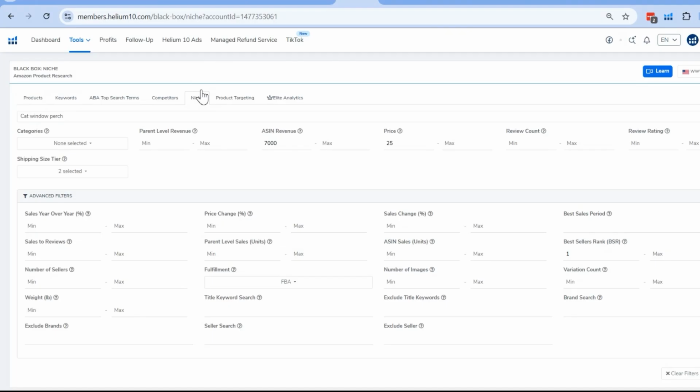Now let's go to the Niche tab. This tab shows clusters of products that fit within a niche performing well together. For the revenue range, target moderate performers. For review count, focus on listings with less than 500 reviews, a minimum selling price of $25, and again with the shipping size tiers, we have the small standard size and the large standard size. We also select in the advanced filters for FBA sellers and a minimum of 7,000 ASIN revenue monthly.